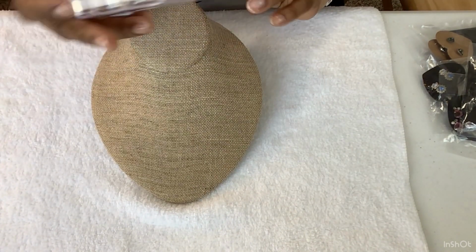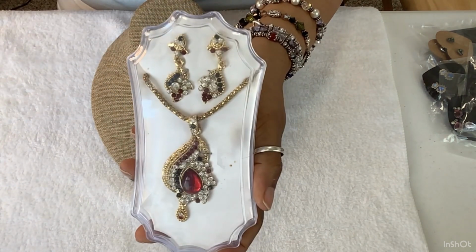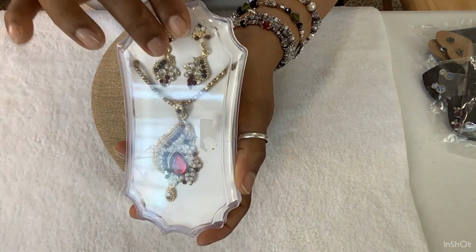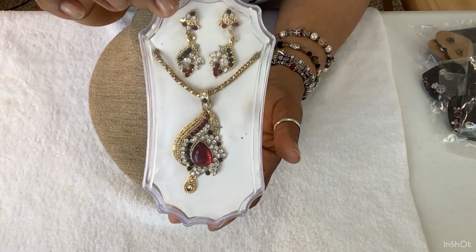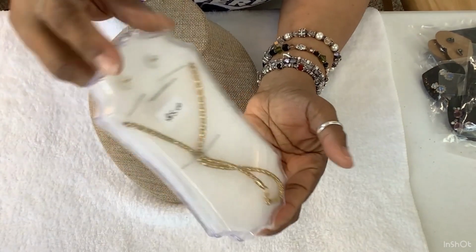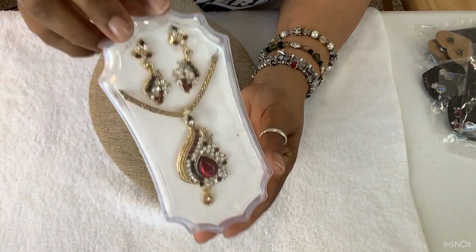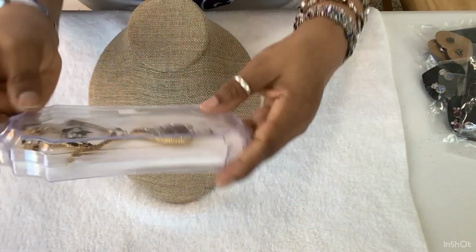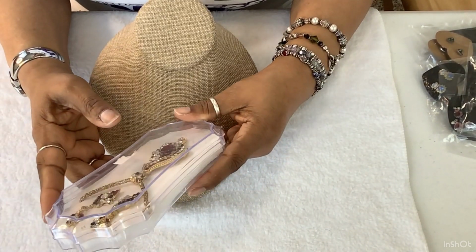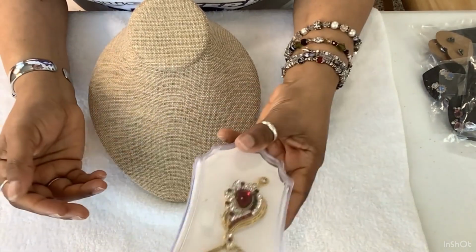And then this one here is $5. I tried looking this up, but I kept seeing other items close to it, but not exact. So just the back. And that's a $5 landing. I don't know if someone likes it and they may want to take the crystals off and redo it.